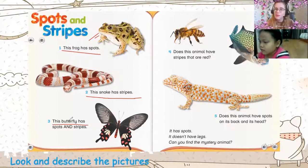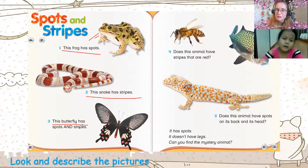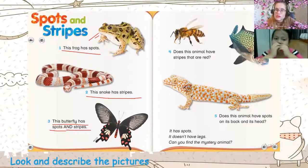This butterfly has spots and stripes. Stripes. Are you focusing? You need to focus.